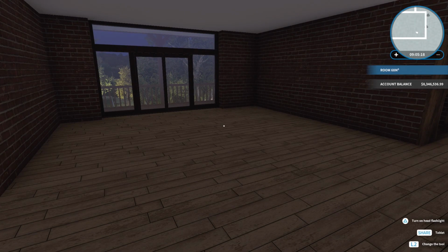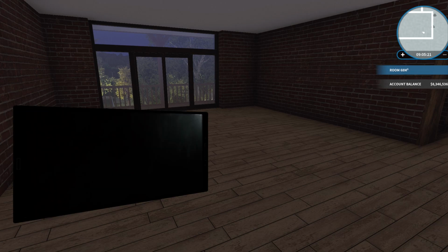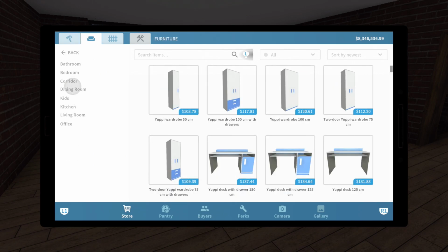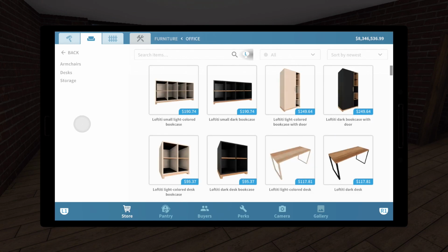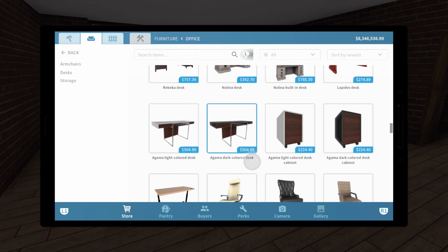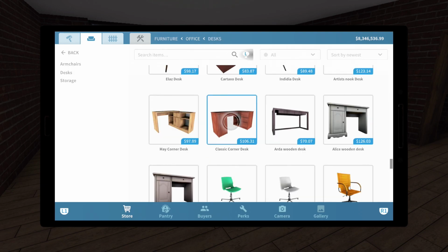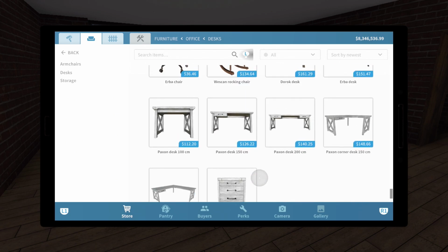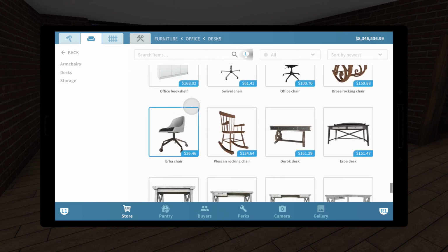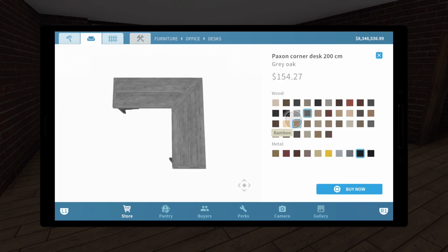So this is the room where I... This is my stream and workroom. So we'll need a desk. Guess that would be office, I guess. Yeah, big corner desk, yeah. I kind of want dark blue. Then again, not dark.